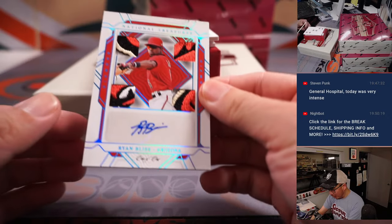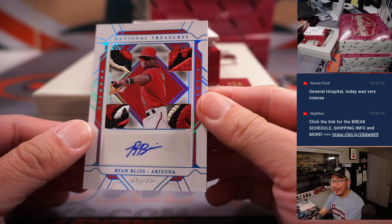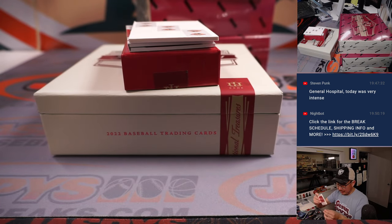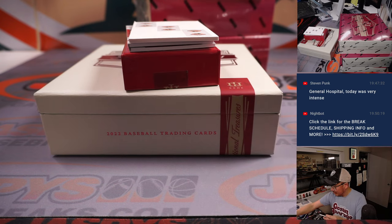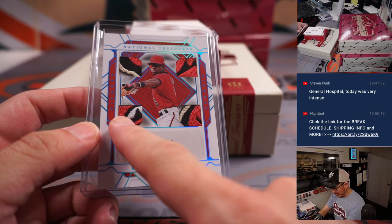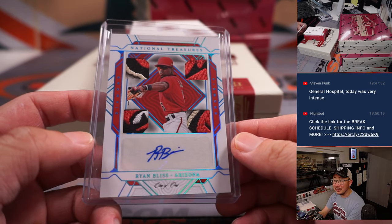We got a one of one. Quad relic and autograph, Ryan Bliss for Arizona. It's Raymond L. with the Diamondbacks. Congrats, Ray. You got a bit of the snake logos right here. That's awesome.